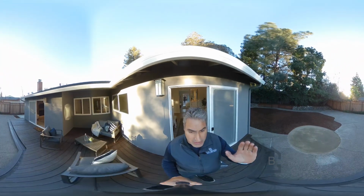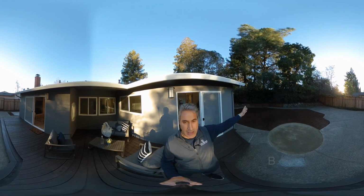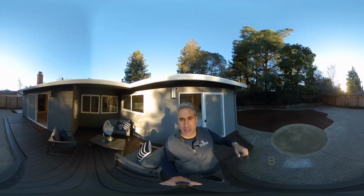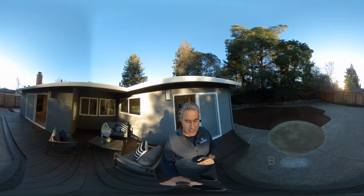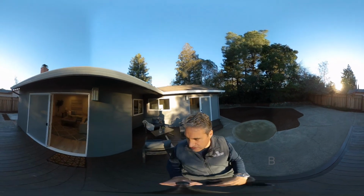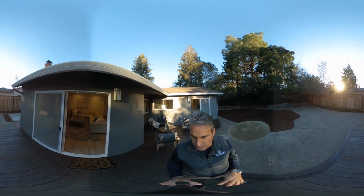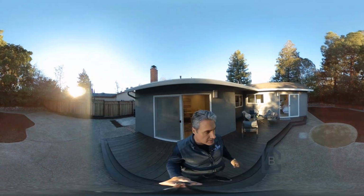So immediately forward or in front of me is west. To the right of me is north. To the left of me is south, and behind me is east, just to orient you in the right direction. So the front door is facing northward. This door over here to my right, that's the sliding glass door off the family room. And you can kind of take a look. It's got a very wide backyard.